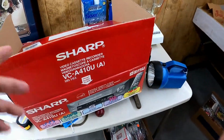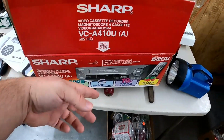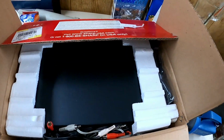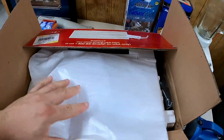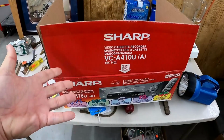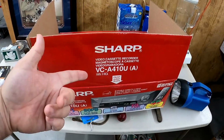So anyways, I was here at the Antique Mall and I found this Sharp VCR. It is in the original box. It looks like it is used, but it comes with the remote, the book, and everything to put it right back in the box to make it look really nice. I think that is an excellent buy. I'm going to pick this up. It's only 15 bucks. Would you guys buy this? If you would, let me know down below, because I'm going to buy it.